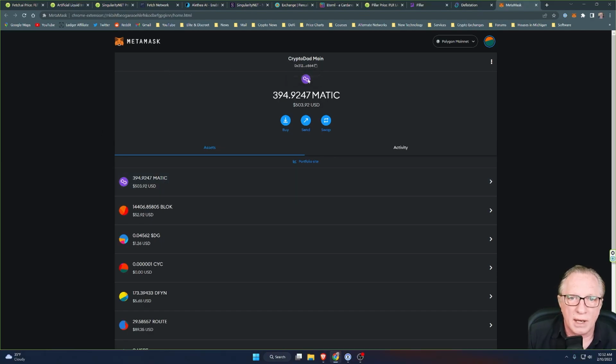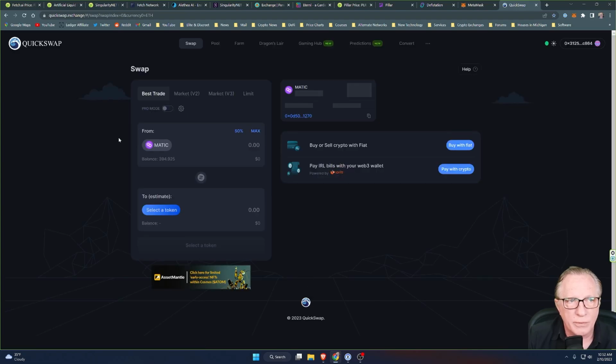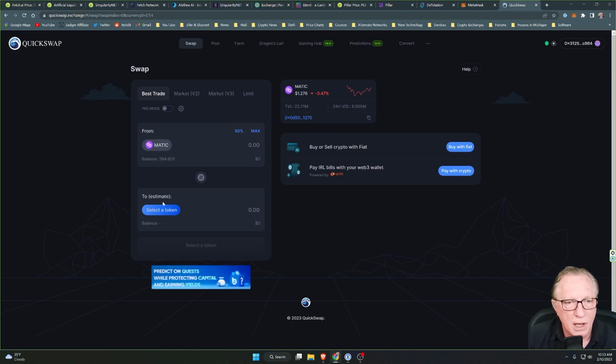All right, so we've got our wallet set up for Polygon, and we need to get onto a Polygon DEX so we can make a trade for this token. Let's go over to QuickSwap. I like QuickSwap. It's a great decentralized DEX that runs on the Polygon network. And we've got our MATIC token here, and it's connected to our wallet, so you can see our balance there. So now that we've got this all set up, all we need to do is find that token.